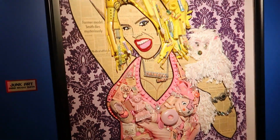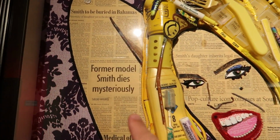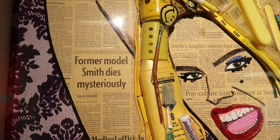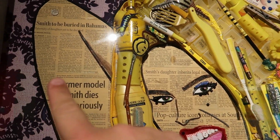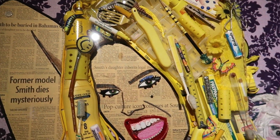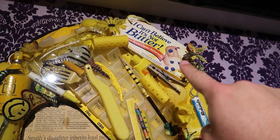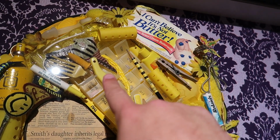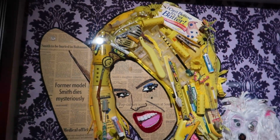We have some junk art of Anna Nicole Smith. Oh, you can see former model Smith dies mysteriously. Some newspapers talking about the controversial aspects of her life. You can see things making up her hair. I Can't Believe It's Not Butter. You got a pill container that you use to put pills in.